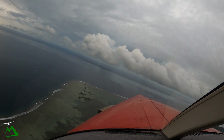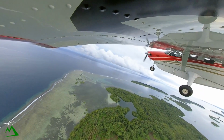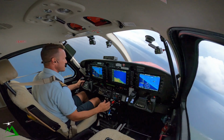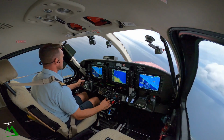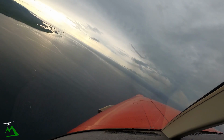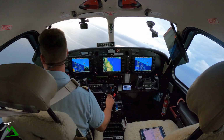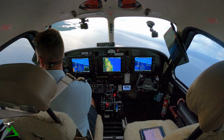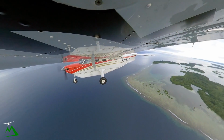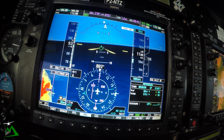Our downwind. Reducing my power, 20 degrees of flap. We'll reduce our torque on down to around 450, 400 to 450 now that we're ready to beam our numbers. This is where it's really nice to have our OBS set up because you can just know that you're 100% parallel with your runway at all times.